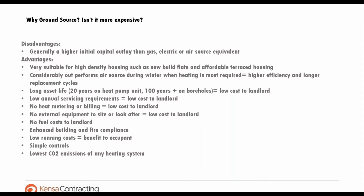But the advantage is that ground source considerably outperforms air source, especially in winter. If you imagine winter in Scotland, it is when people require heating the most, and because of that higher efficiency, that has several impacts. It has the impact of higher CO2 emission savings from these projects, and lower running costs than air source. It also has an impact on the grid. There was a recent study from Canada that said that ground source results in a 50% reduction in peak grid capacity requirement compared to air source. So it can affect the grid infrastructure that's needed for these systems as well.